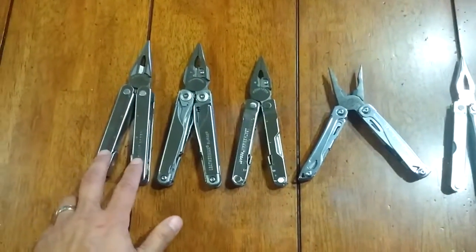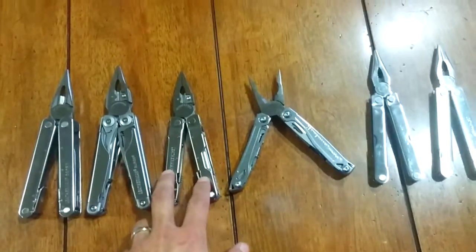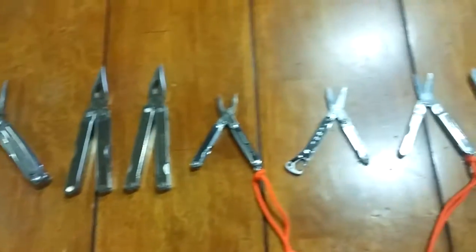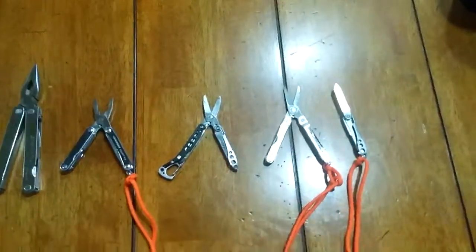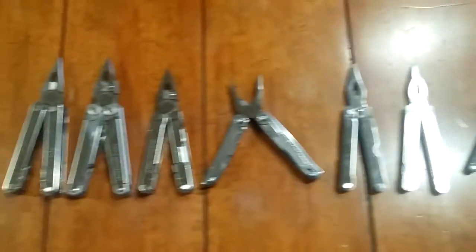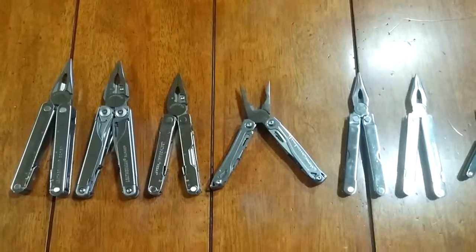I have two Cores. I have another one, and I'll show you that. I got a Rebar. I got two Rebars. This is the PST, this is the PST2, and so forth. So right now I actually wanted to talk about what I have versus what I really like. Some of these I'm going to actually keep. Well, most of these I'm going to keep, and some of these I'm going to actually probably sell.